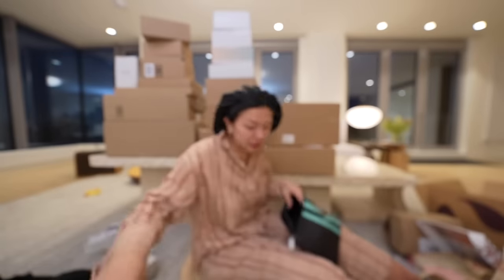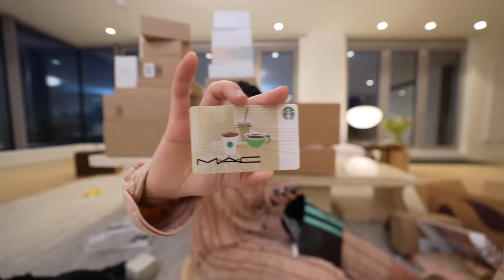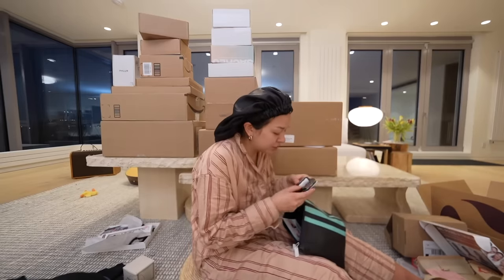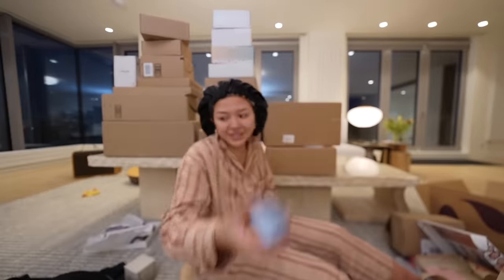Dazzle shadow. I literally am trying to do more makeup looks lately. Obviously, I'm gonna film it for you guys. Duh. Oh my God, guys, and they sent me a Starbucks gift card. Do you guys see this? A Starbucks gift card that says MAC on it. I literally love MAC, truly so much. And then their lip gloss. I heard that their lip gloss is amazing. Oh, and some peppermints, but some MAC peppermints. Imagine pulling this out of your bag. Like, oh, you want a mint? It's from MAC. Hey, MAC, you want to work with me?